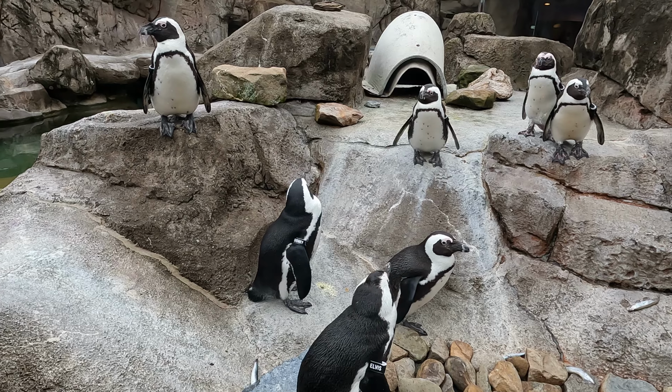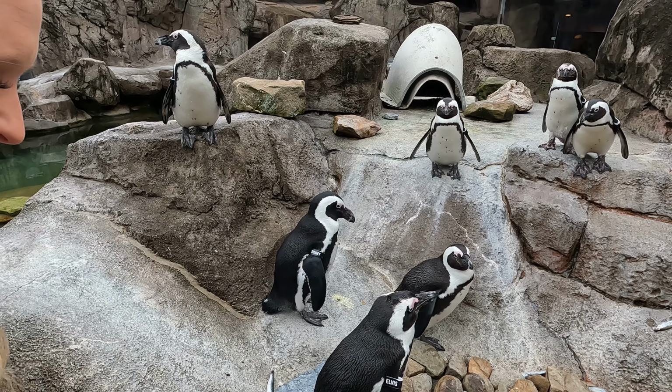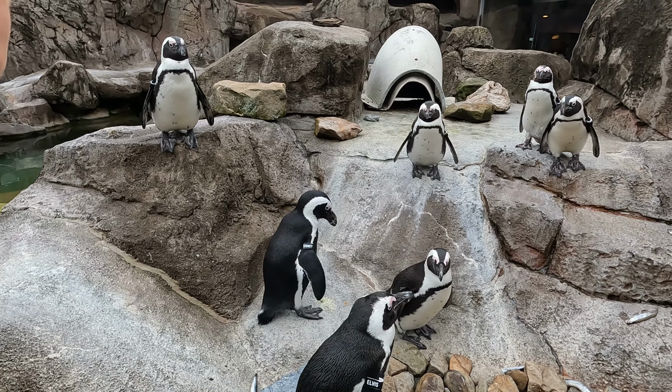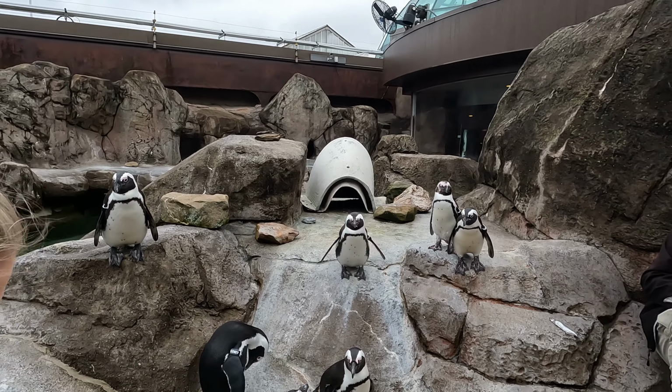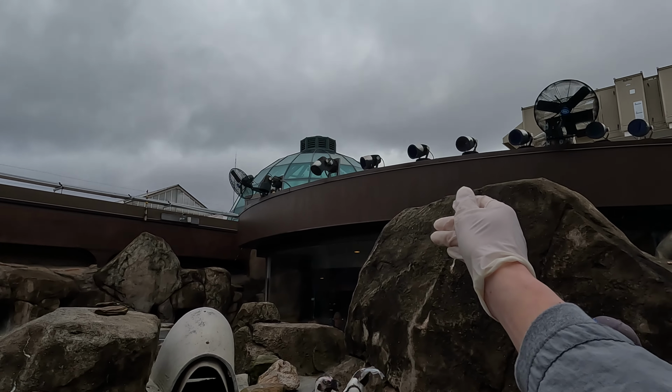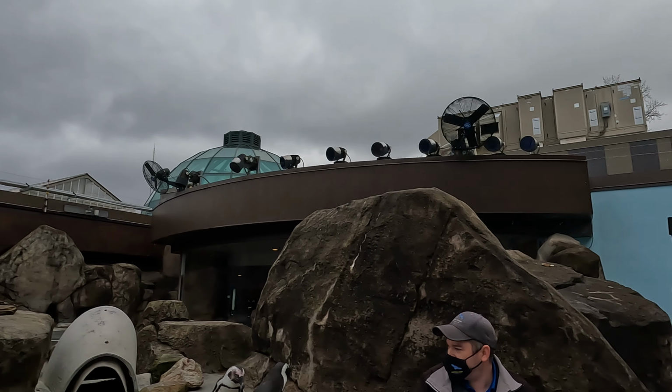Now, unfortunately, I do have to tell you, these guys are endangered. They are listed as critically endangered, due to a number of human impacts on them. So the number one thing that's hurting these guys is overfishing.